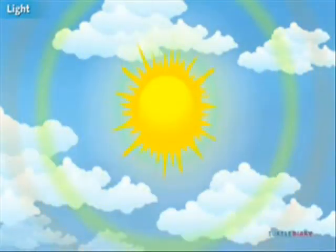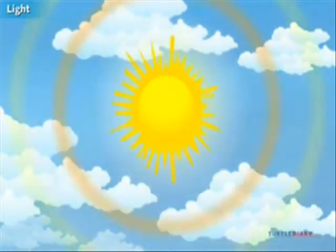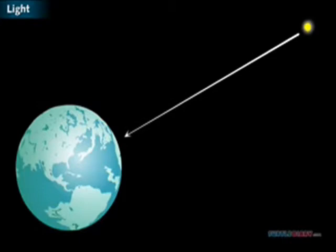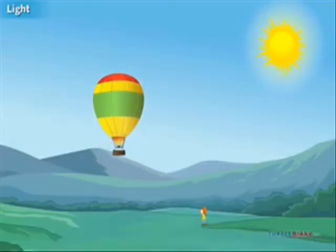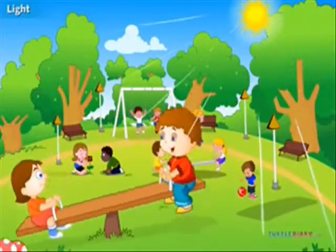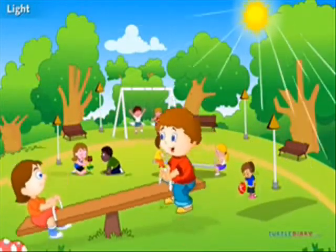Our natural source of light is the sun. The sun is a huge ball of gas. It gives off a lot of energy in the forms of light and heat. The sun is a star that is very far away from us. It's so far away that it takes about 8 minutes for its light to reach us here on Earth. Sunlight helps us to see everything around us during the day. It also provides the energy for everything on Earth.